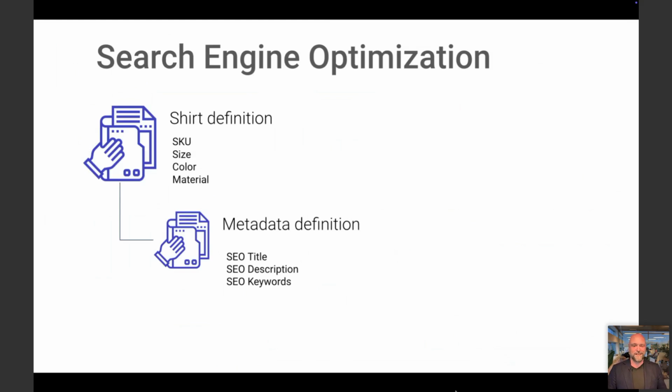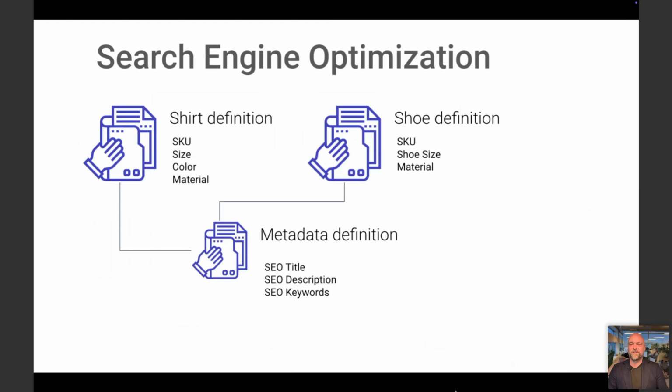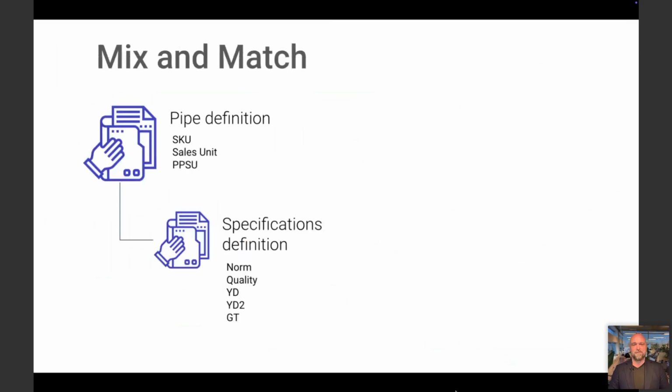And of course, because it is reusable, you can use it many times. You can also use it for shoe definition and trousers and so on and so forth. So you don't have to repeat yourself when you set all this stuff up. Super handy. We wanted to take it a step further and support another scenario we call mix and match.